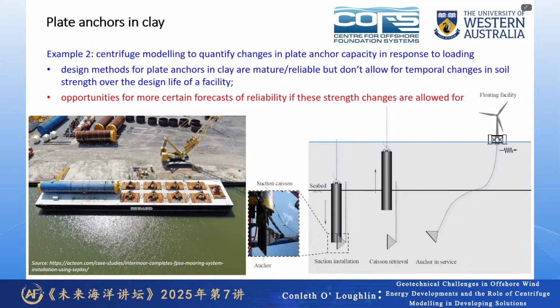So I would say that the design methods for plate anchors in clay are quite mature and reliable, but one of the things is they don't allow for any temporal changes in soil strength over the design life of the facility. So there may be opportunities for more certain forecasts of reliability if these strength changes are allowed for in design.